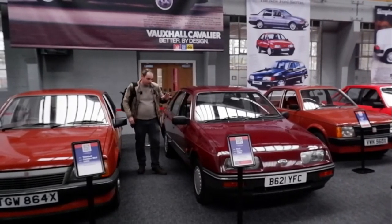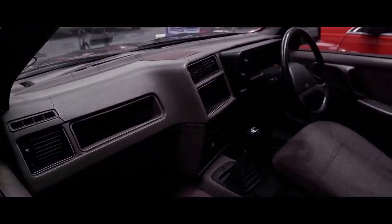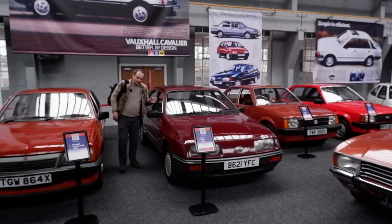I do like the sort of wraparound dashboard design in these cars. The Cortina, which it replaced, was incredibly popular, and when this jelly mould shape first came out, buyers weren't entirely convinced.